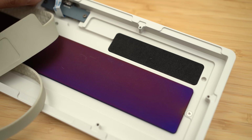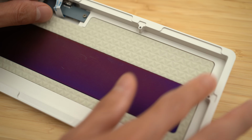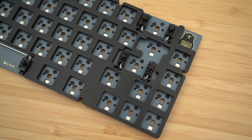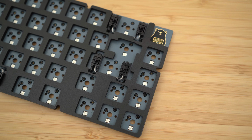Now, for this first build, I'm going to go wired. So instead of the battery pack, use these little foam blockers in the little crevices. Then I'm going to use a provided silicone mat that snaps right in. For this build, I'm going to skip the case foam and the PE foam so you can hear what it sounds like more standard. I will, however, use the plate foam since this build will feature the palm plate, and it's a super pain to put the switches into a plate like this without the foam to support it.